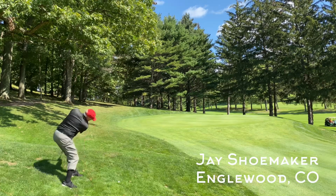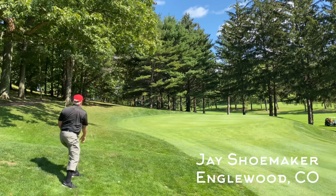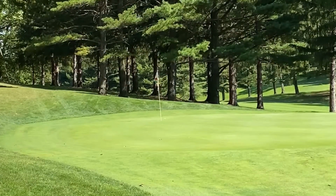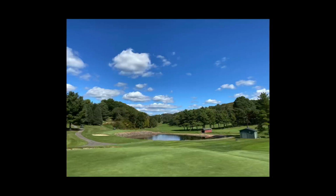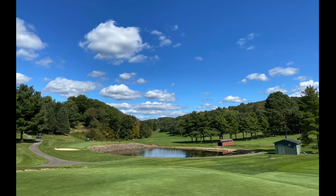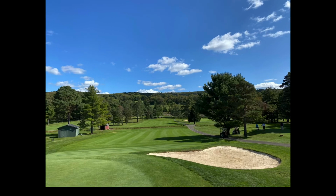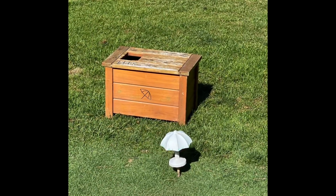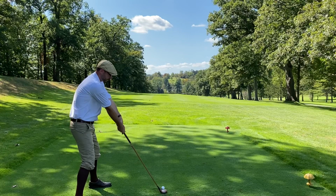Here's my other partner, Jay Shoemaker from Englewood, Colorado. A great chip here, and he was our go-to for reading the greens. The front nine was designed in the 1920s, and the back nine was designed by Mr. Palmer and his father in the early 60s, but it really played like a golden age course in my opinion. I even managed to help the team out.